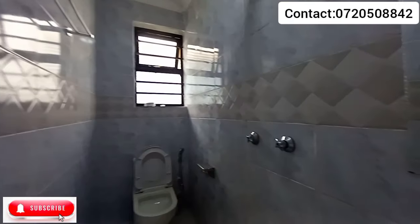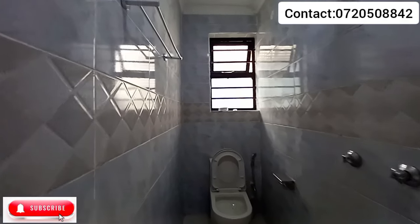It's located in Ruiru. Let me know what you think about this apartment in the comment section below, of which for me, if I'm asked, the house is worth every coin.